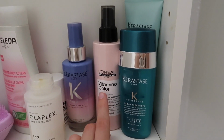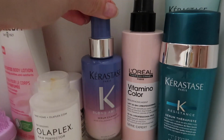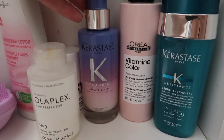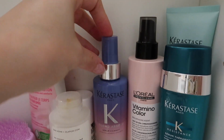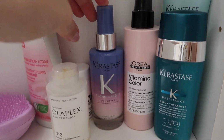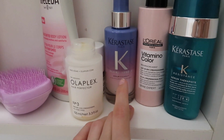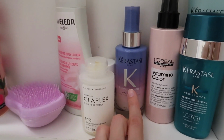This one I also use a lot for styling my hair on wet hair after I get out of the shower. This is also from Kerastase, and this is good for blondes if you get your hair lightened a lot. So I'll put this on my hair overnight. After I'm doing my skincare routine, I'll put this on my hair and then I'll go to bed, and then in the morning shower it off. So that's a nice overnight treatment.